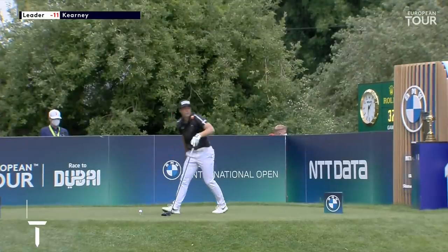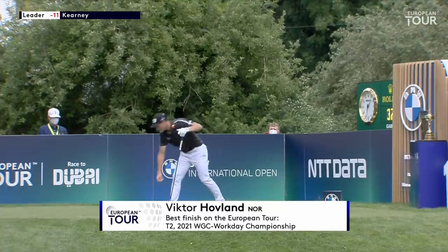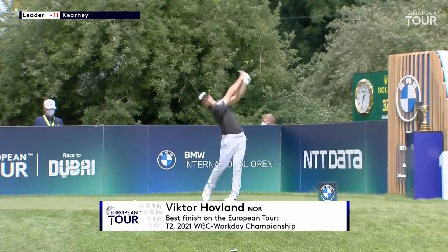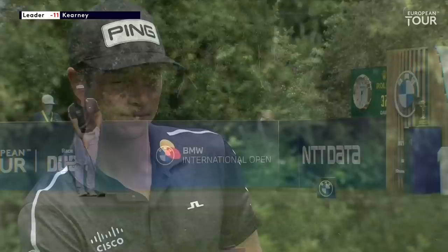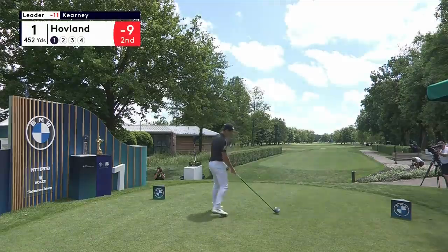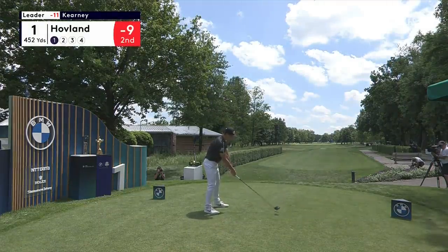On the tee from Norway, Victor Hovland. What an amazing start to the professional career, Mark Rowe, of this young man. Yes, the young Norwegian superstar is looking for his first European Tour win. He's got two on the PGA Tour. 23 years old, world number 14 already, and looking over the weekend to book that place in the Ryder Cup.